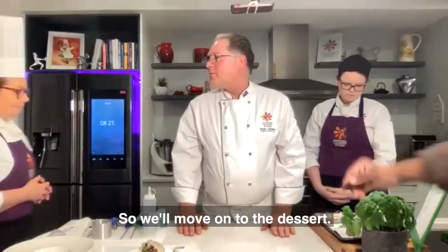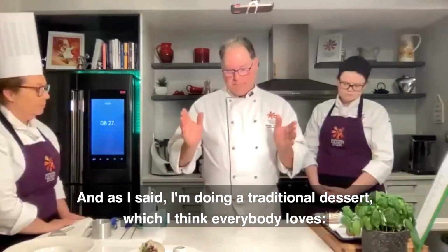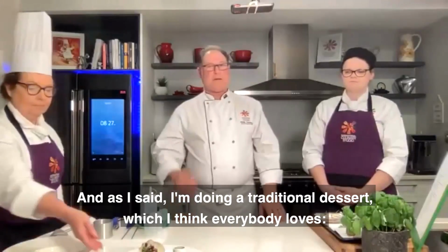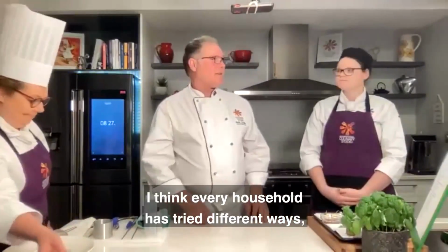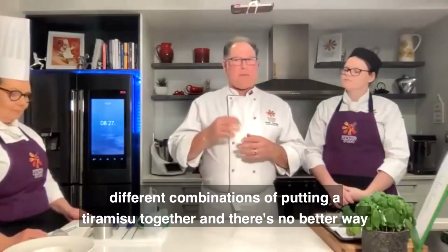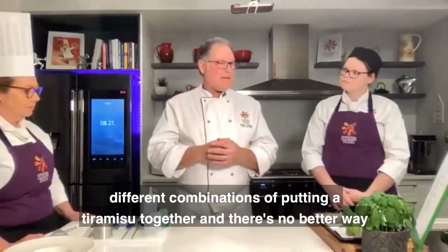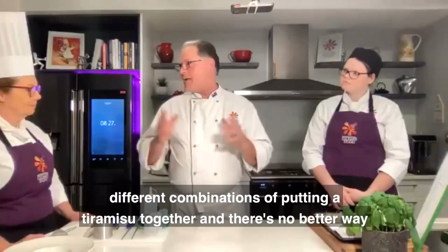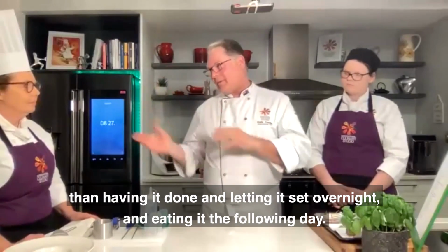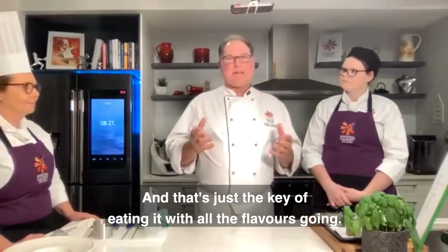Fantastic. Okay, so we'll move on to the dessert. And as I said, I'm doing a traditional dessert, which I think everybody loves, a good old tiramisu. I think every household has tried different ways and different combinations of putting a tiramisu together, and there's no better way than having it done and letting it set overnight and eating it the following day. That's just the key, with all the flavors going.